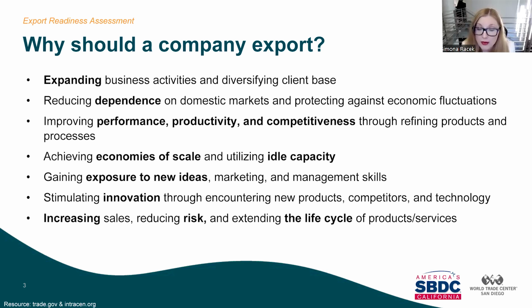To meet export demands, your company needs to improve products, production processes, and workforce skills. So it improves your performance and your competitiveness. Exporting can also lead to economies of scale when products require little modification for the target market. Increasing exports can activate idle equipment, staff, and capital. Exporting exposes your company to global best practices and new ideas, therefore fostering innovation. International markets often offer higher profit margins due to price sensitivity.